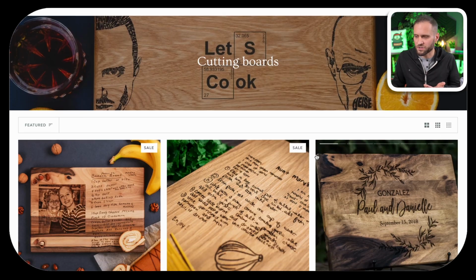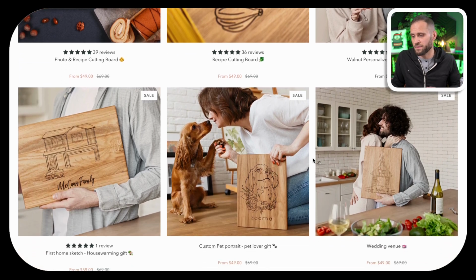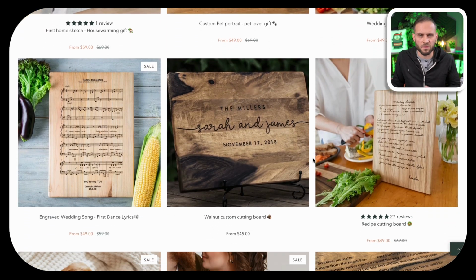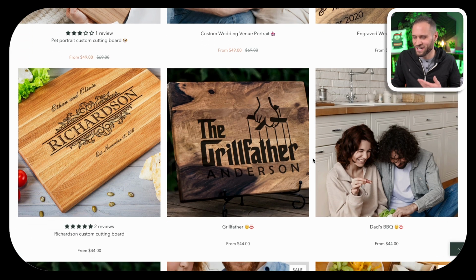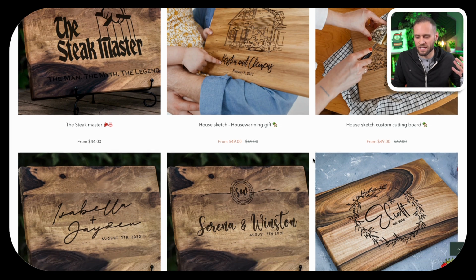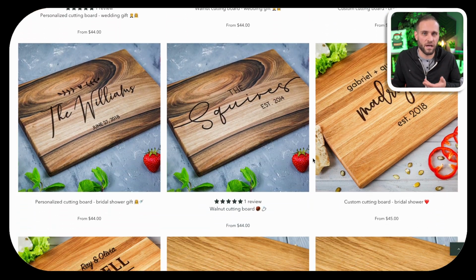I also did a quick search and I found this store here. They seem to be doing a pretty good job at creating designs for lots of different niches. Some of them are based on personalization, some of them are based on music or farming or religion or grilling and a whole bunch of other things here. I'm showing you this as a way for you to sort of visualize the types of designs you could create on your own custom print-on-demand cutting boards.